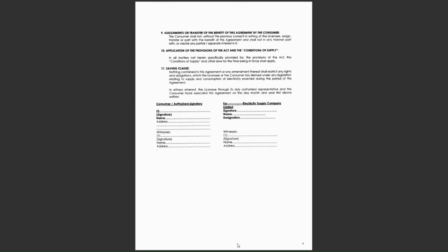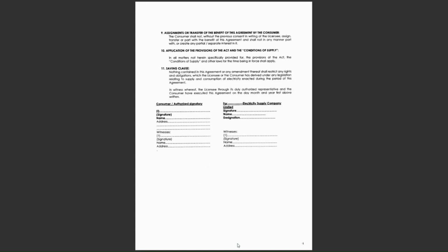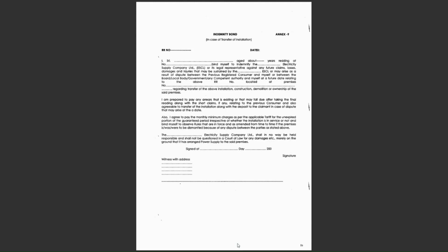Page 6 to page 9 is the content of the power supply agreement, which should be printed on a 200 rupee e-stamp paper. Now, page 10 is the content of the indemnity bond, which also needs to be printed on 200 rupee stamp paper. I'll explain all about the power supply agreement and indemnity bond in a moment.